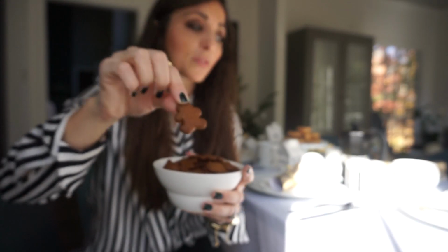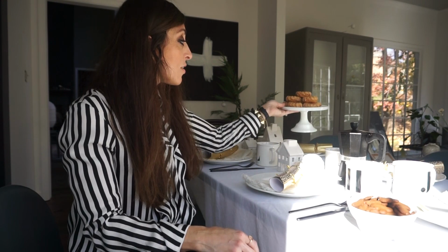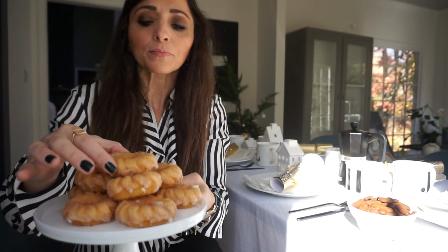Also, I found these cute gingerbread men at Starbucks of all places. Aren't these adorable? I know, I'm so sorry about the sun. It's bright on the side of the house, but that's what I love when I'm not videoing. It's really amazing. Another thing that I've got here are these adorable little mini donuts. I love to add just something very neutral to the table. These are extra yummy and I didn't have to bake them. That's the best part, right?